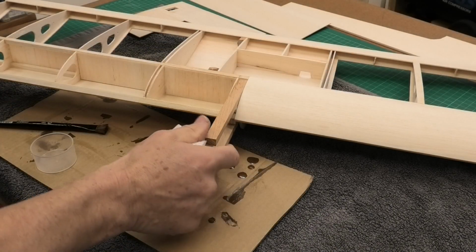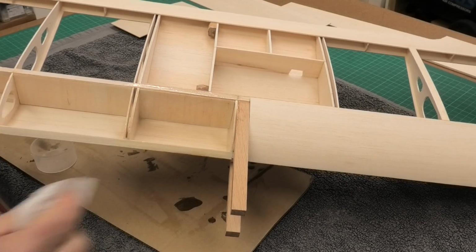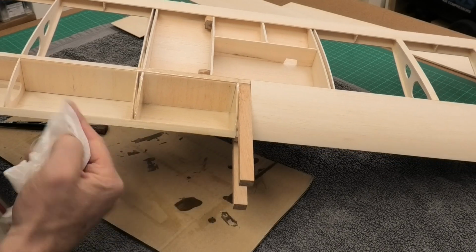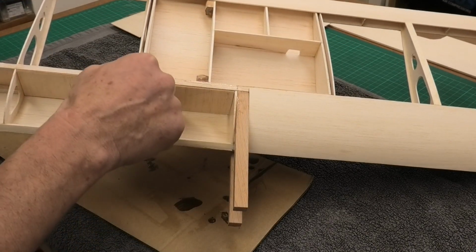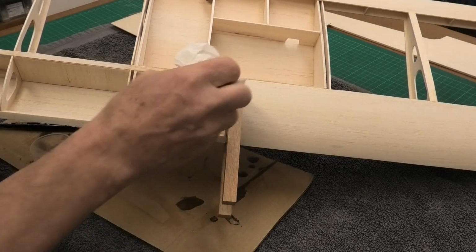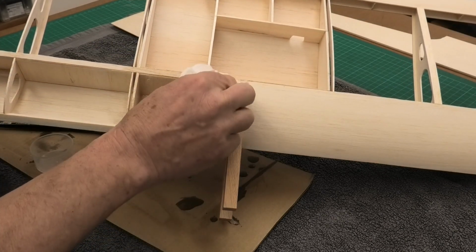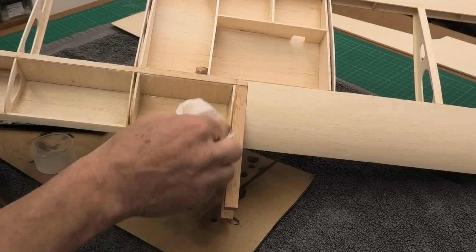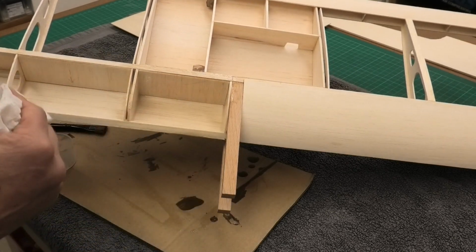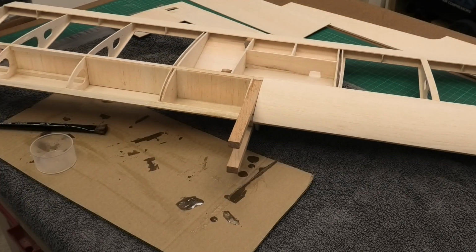Actually, just one final thing it's worth saying is that once it's had a few minutes to soak in a little bit, it's worth wiping these edges down where we're going to be putting the sheeting, just to make sure that we get off the bulk of the epoxy. We don't want to go mad and wipe it all off, but we want to make sure that these surfaces are nice where we're going to put the sheeting on. There we go. They look a lot nicer, and I think that'll be a good surface now for the sheeting.